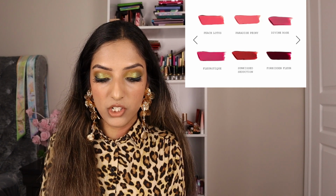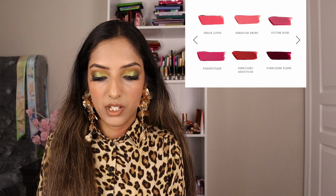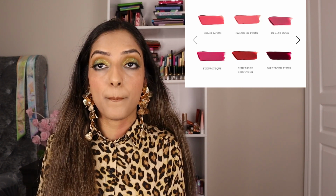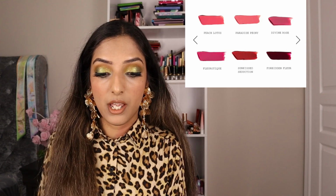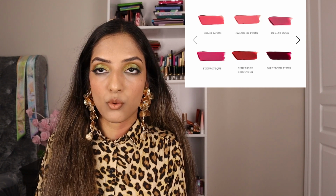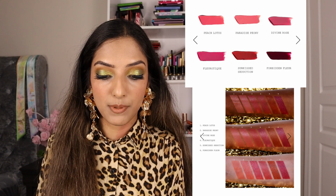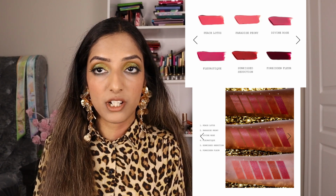The colors always turn out to be different in real life than they are on the website, which is very annoying. What I mean by this is, compare Peach Lotus and Paradise Peony. Now, Peach Lotus is a soft peach coral, whereas Paradise Peony is a warm pink coral. If you compare the individual swatch pictures, Peach Lotus is brighter and more pink, whereas Paradise Peony is lighter and peachy in color. But if you go to the picture where there's arm swatches, Peach Lotus is a lighter peach, and Paradise Peony is a brighter, more saturated pinky peach color.